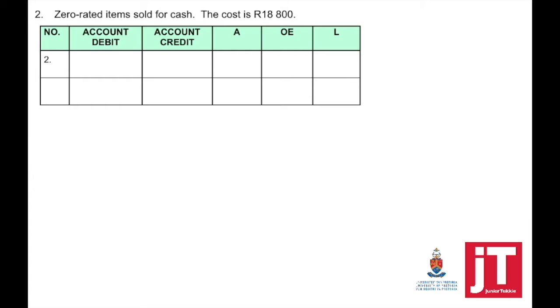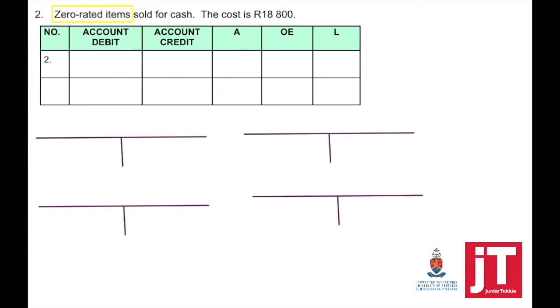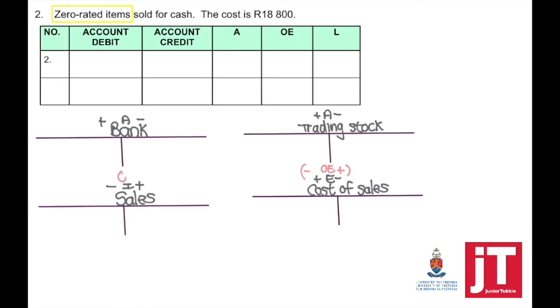Transaction number 2, zero rated items sold for cash. The cost is $18,800. What is very important to understand here, it's zero rated. So that is charged but at 0%. This means that because we sold goods for cash, we need to show the selling price in bank and sales, and we need to show the cost in trading stock and in cost of sales. If you look at the accounting equation, we need to show the influence this will have on the owner's equity. So it is very important that you understand income will have an effect on the owner's equity. Cost of sales will also have an effect on the owner's equity.